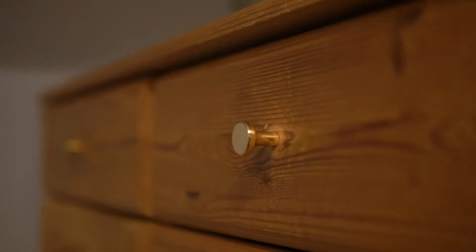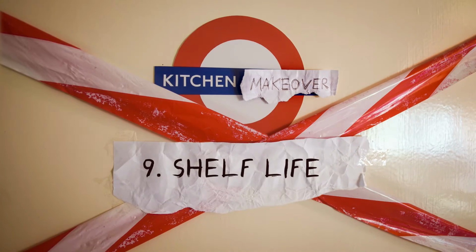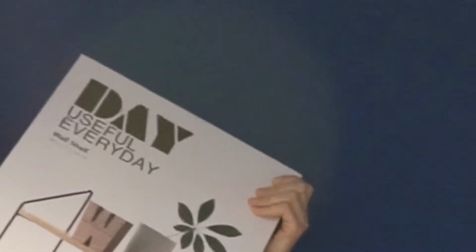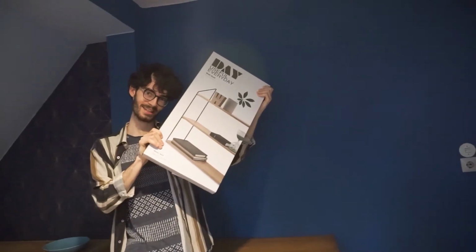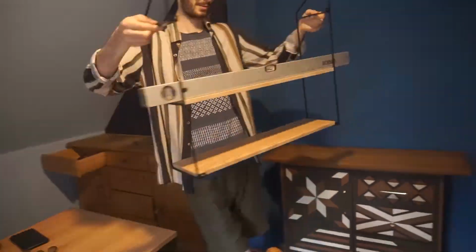Look at that, so classy. Love that. More storage space. This is our useful everyday wall shelf. I hope it's going to be useful every day. Slap that on there.